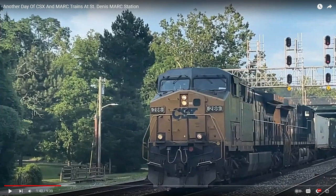Another name for ditch lights is auxiliary lights. Some ditch lights are different. Some flash and some don't. On BNSF and Union Pacific, the ditch lights on their locomotives do not flash, whereas on Norfolk Southern and CSX, they flash.